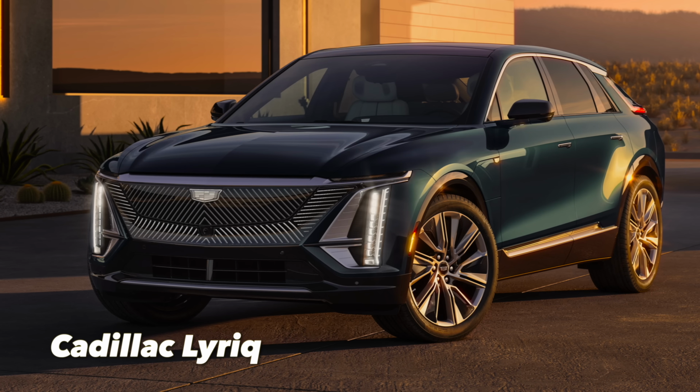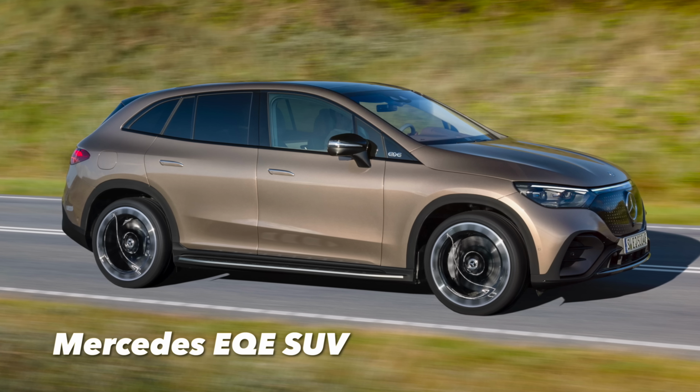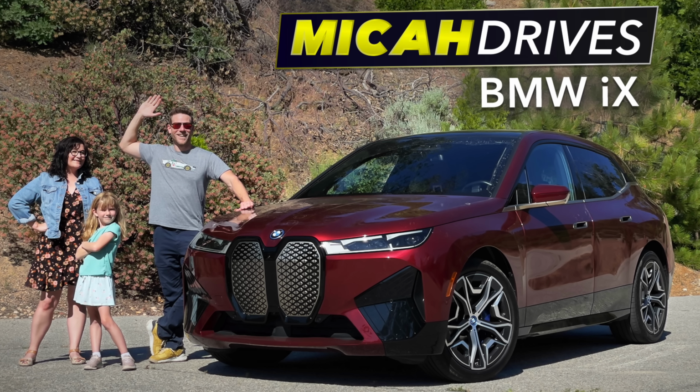As for competitors, there's the Cadillac Lyriq, the Tesla Model X, Mercedes EQE SUV, and the BMW iX.